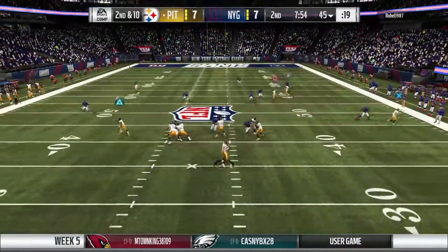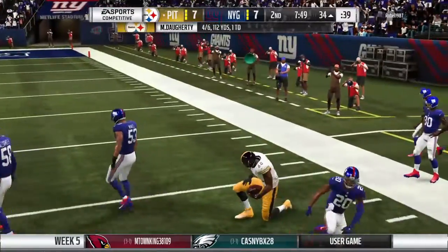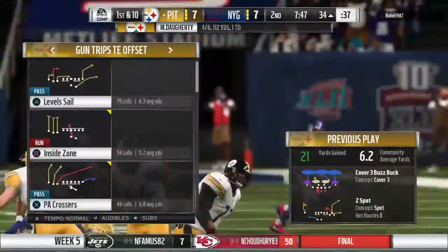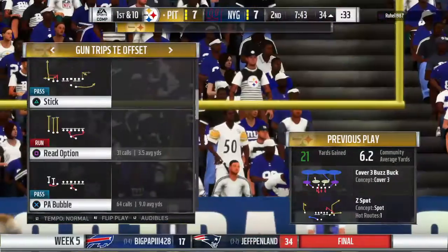Now he'll look to throw here on 2nd and 10. He's got his man. It's Brandon Coleman. And he's going to get this all the way down inside the 35. And a nice gain of 21 yards.